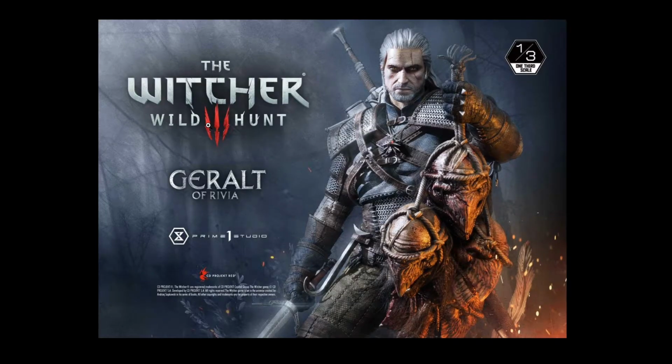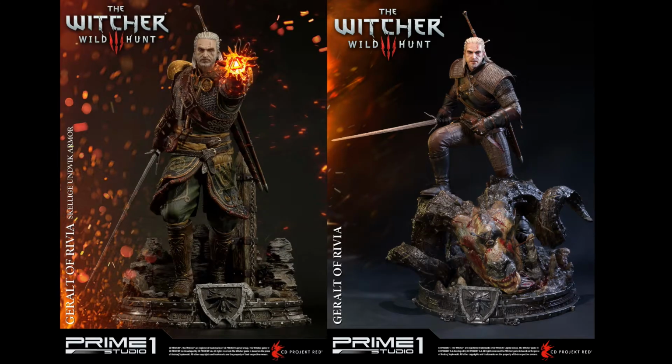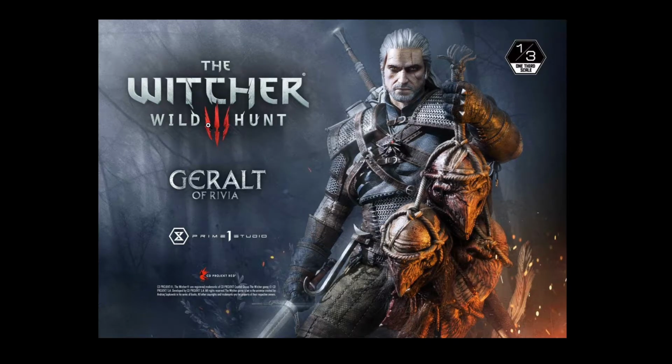And this is actually not the first time that Prime1 has produced a Geralt. This is the third time. However, this is the first time they're doing a 1/3 scale. The previous two pieces are terrific. I love those pieces. I think they're fantastic. The whole collection is fantastic. But in my opinion, now that they're going into the 1/3 route, it's becoming the signature style, the signature collection of Prime1 Studio. So I feel a lot of people are going to be excited for this one.